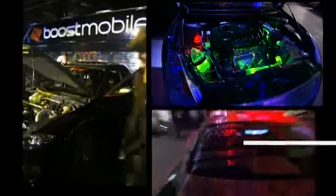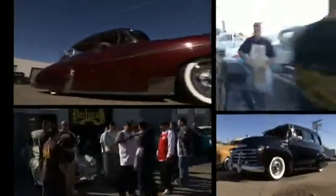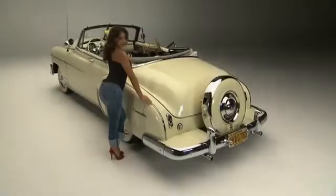Those are just some of the ways that the next generation is taking this lifestyle to a whole new, but beautifully low level. Catch all of you later.